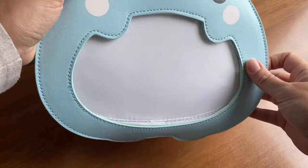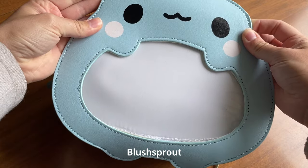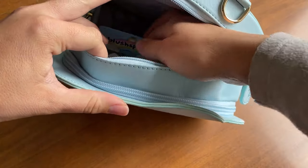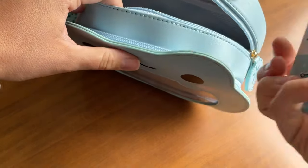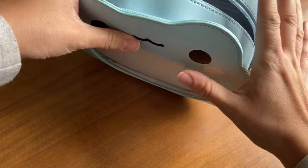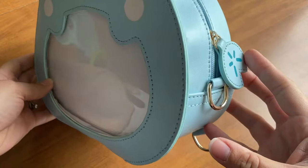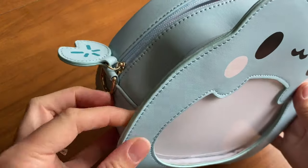And then probably my biggest purchase of this week was this pita bag from Blush Sprout. Oh my gosh, I'm so excited. It's so beautiful. Oh, I still have her business card in here. She does such amazing work, and I've been wanting one of her pita bags for a really long time. And it has little lily pad details here.